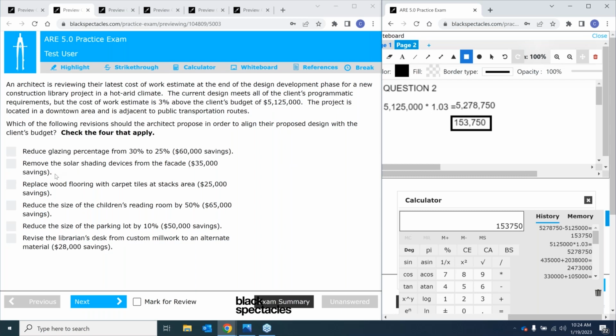Option 2, remove solar shading devices from the facade for $35,000 savings. So I'm going to put this in the maybe column. Because we are in that hot, arid climate, it's not my favorite option. And we also don't know what these solar shading devices are. It could be vertical fins, it could be blinds. We don't necessarily know what that is. $35,000 is a lot. It's not as much as that $60,000. So again, let's leave this in the maybe column for now.